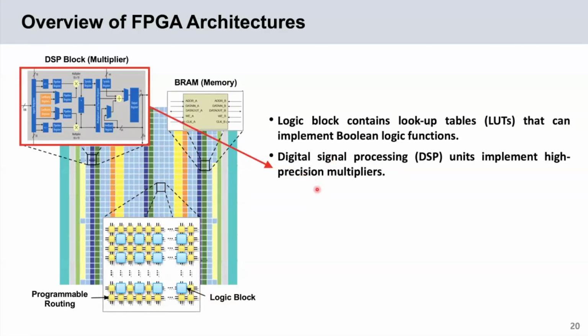The second block is called digital signal processing units. It is used to implement very high precision multipliers. The precision is usually 25 bits or 18 bits. I think in Intel FPGA, the DSP precision is usually 18 bits, and in Xilinx, it can be 25 or 27 bits. This is because the lookup table is very inefficient in implementing high precision multipliers. So that's why FPGAs add this functionality, kind of a hard multiplier, to do efficient multiplication.